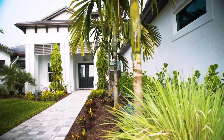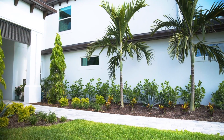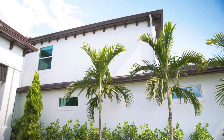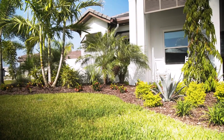So when designing a front yard, I try to pay close attention to the bones of a house, the architecture of it. As you're walking up this long walkway, it's adjacent to this very, very long and tall wall here that goes all the way up into the second story. So I wanted to bring in some things that really would fit the space but not overtake it.